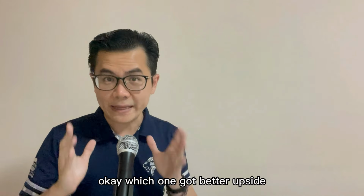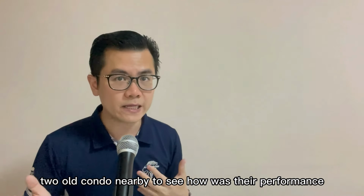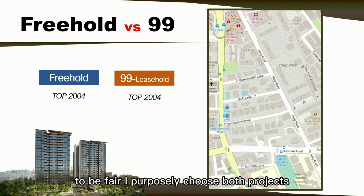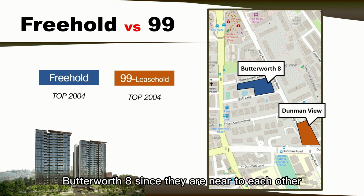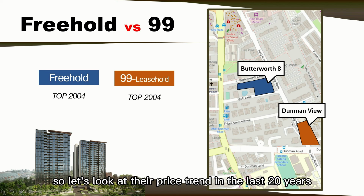Okay, which one has better upside? For analysis purposes, I take the 2 old condos nearby to see how their performance was. One is the 99-year leasehold, another one is a freehold. To be fair, I purposely chose both projects of the same age, both TOP in 2004. And the 99-year project is probably the only leasehold in the vicinity, which is Dunman View, whereas the freehold condo for comparison, I use Butterworth 8.